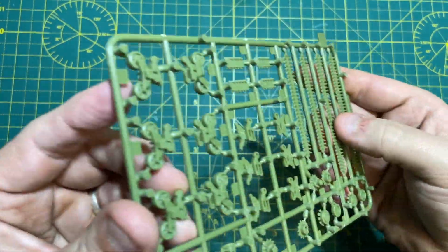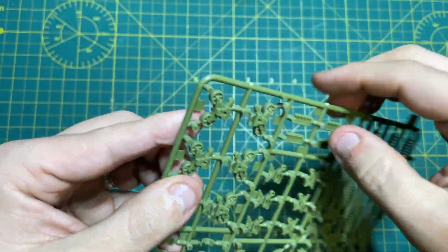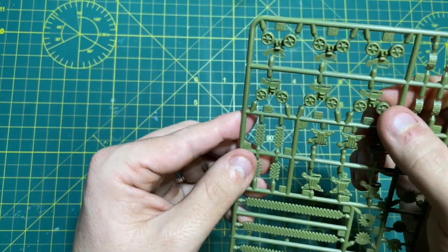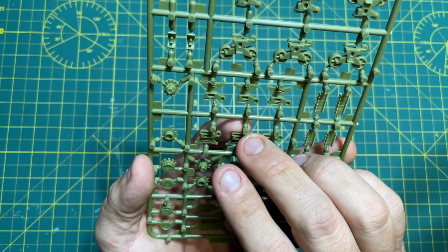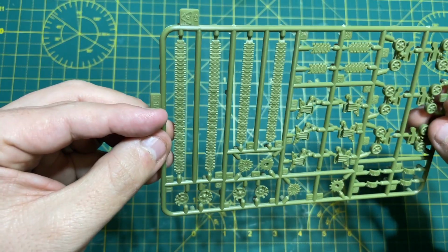See, it does bend. There's some bendiness to the track, which makes it easier to go around that bend. And then obviously there's your wheels all preformed, apart from you add these bits to the sides of them. Yeah, there's a little nub there, so they fit in there. Nice. That's that one done.